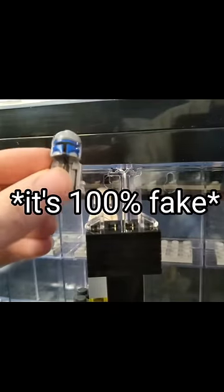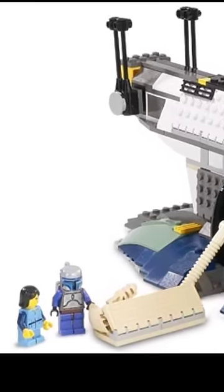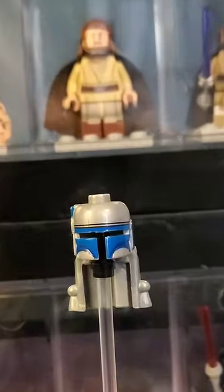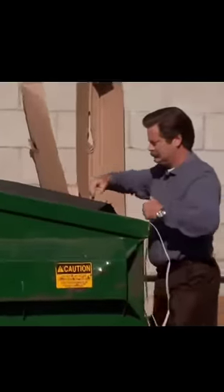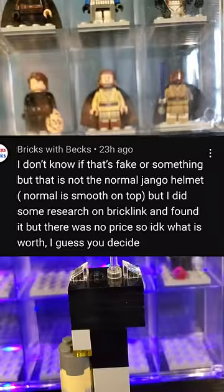which, at first, I thought was a fake version of the expensive part of the 2002 Jango Fett minifigure from the Slave 1, because there was a hole in the top and it looked rather strange. I was nearly going to throw it in the trash when a fan of mine commented on my video and pointed out that the part existed on Bricklink, which was odd.